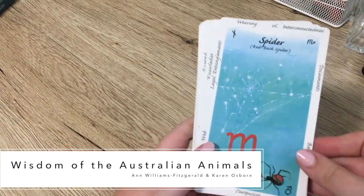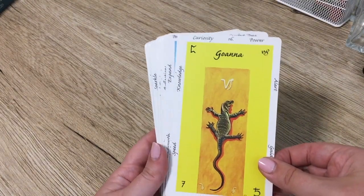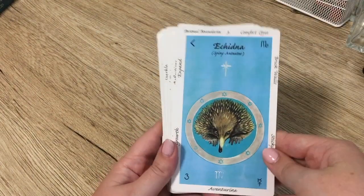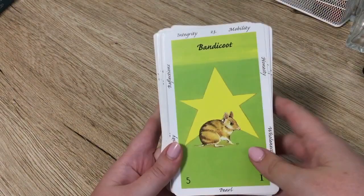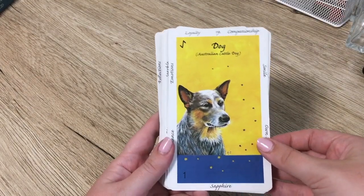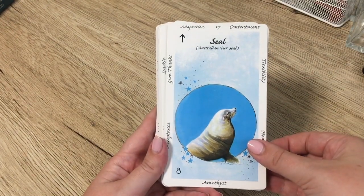Okay, here is another out of print Australian deck. But this one is really growing on me. This is the Wisdom of the Australian Animals, I think. And you know, these keywords and everything, it's not the most visually appealing deck. Love the echidna. But I've found a purpose for it, which is a draw for our bushwalks. Me and my friend go on bushwalks, we try to go once a week. And we've been pulling a card from this deck, and it's been really great.